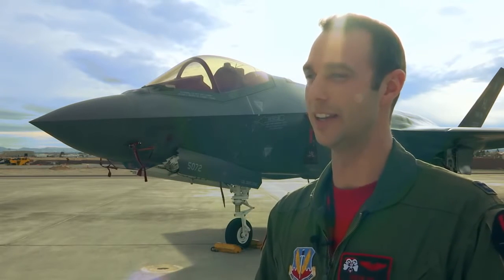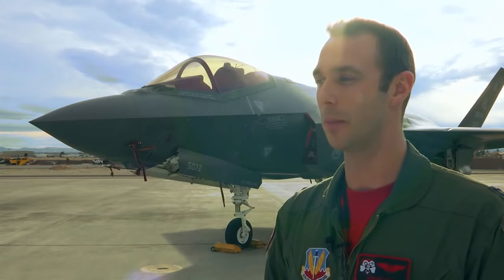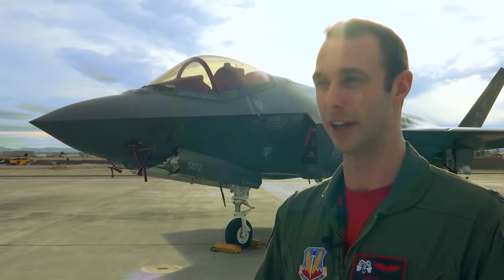The jet's incredible to fly. It's a great jet. It's a fighter. There's been a lot of, I think, misperceptions about what it can do. As we continue to push the envelope and open up some restrictions on it, we're seeing more and more of the capabilities develop. And as we continue to develop more and better tactics, more suited to the aircraft, I think we're learning how much it can do.